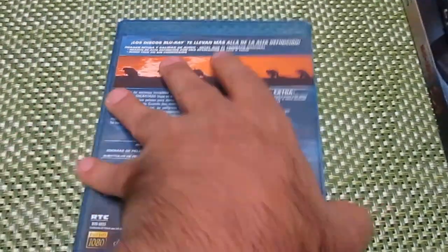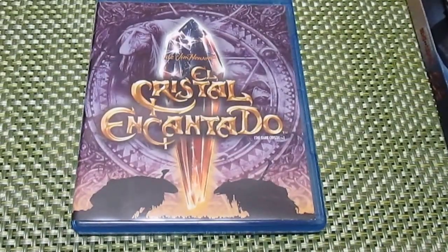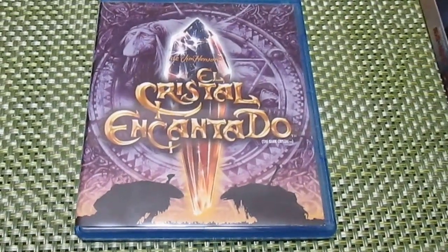Also, the effects are amazing, and yes, they do still hold up. And the story may be a bit slow moving for modern viewers, but I really, really like it. Put this one over here.